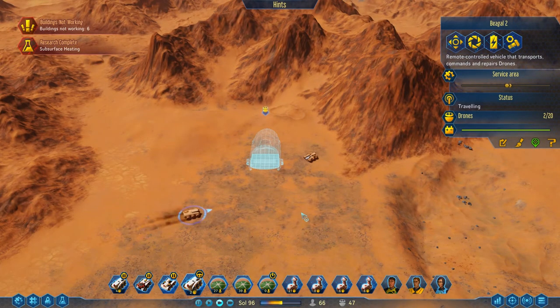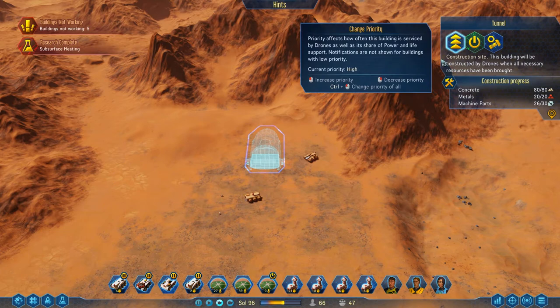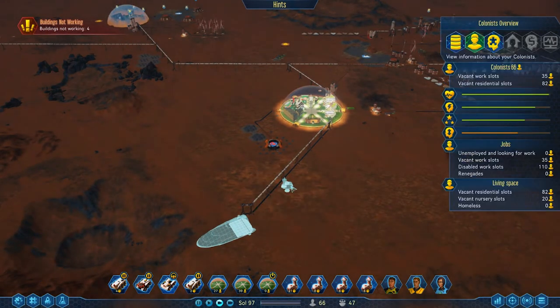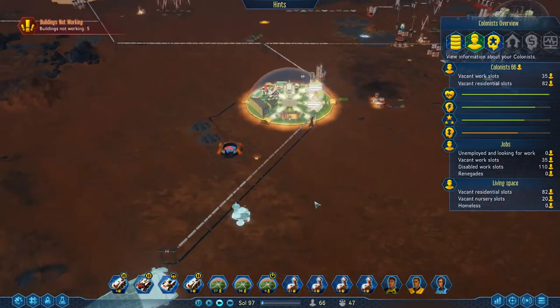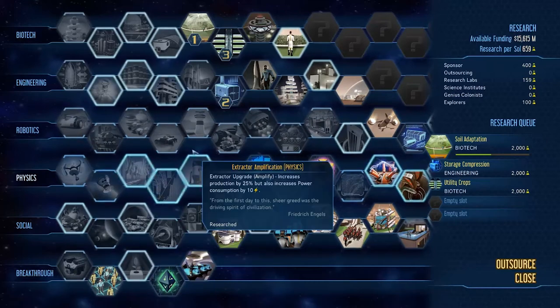Any second now? Go, go, go. Is that going to get him fixed? It's not going to get him fixed. This is more than a little bit vexing, actually. All right, I'm going to put myself down a drone hub right here and see if this does anything to actually make this work. It needs metals and electronics, and still takes electronics to actually be maintained. So I'm a little bit annoyed that this is what I've had to come down to doing.